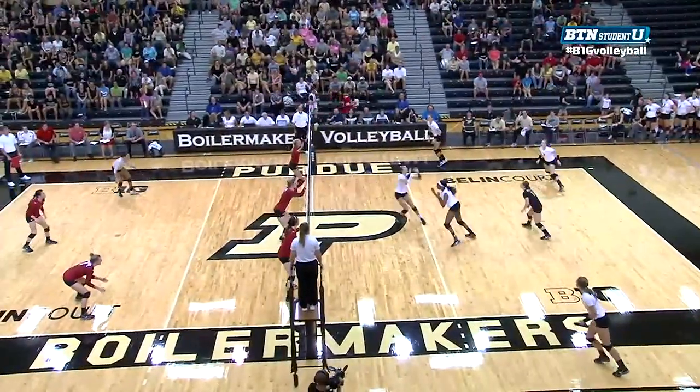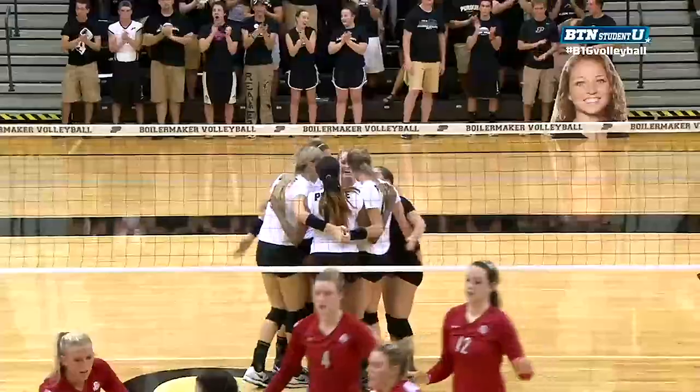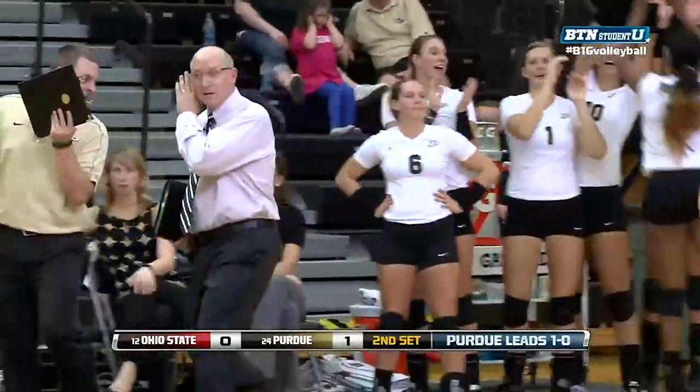Mandolfo with the serve. Pass a little bit off the mark. Rabarchek gets it started for the Boilermakers. Hard cross-court kill there. Good swing from Rabarchek. 3rd kill of the night for Catherine Rabarchek.